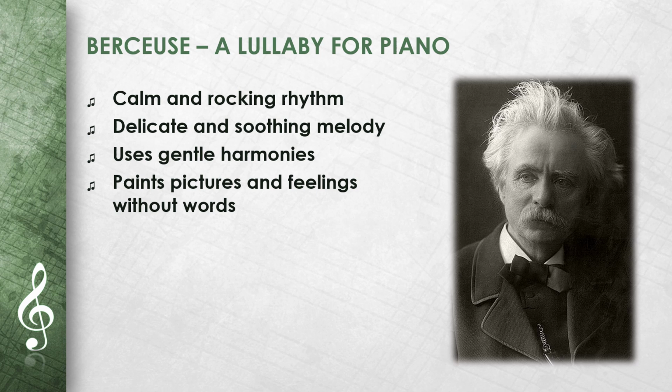Grieg uses gentle harmonies to create a peaceful mood. Berceuse is a perfect example of how music can paint pictures and feelings without words.